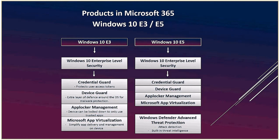You can't get that as an attachment. It's not even available as a standalone product, Windows Defender Advanced Threat Protection. It comes in Windows 10 E5. Okay, so that's kind of what comes in each piece of the three products. All right.